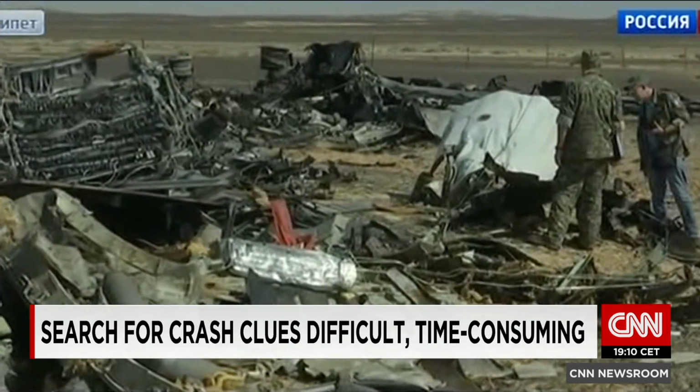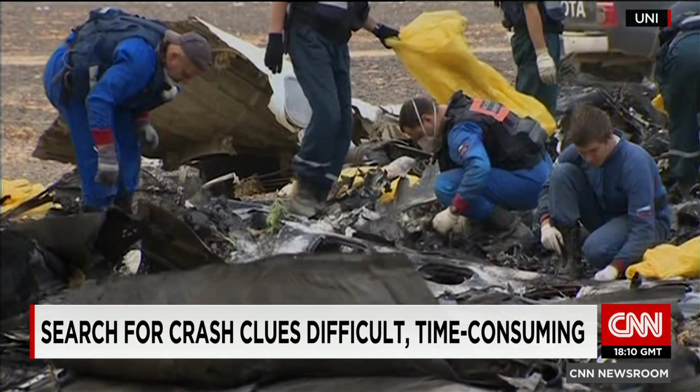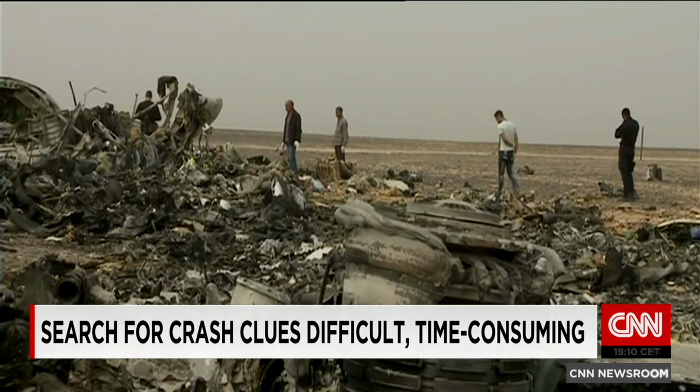Finding a bomb that's already exploded is not an easy task, but one a thorough investigation should find. Every one of these bombings has a distinct signature. And once you can put it together and link it back to a group or an individual, that's the ultimate goal here.